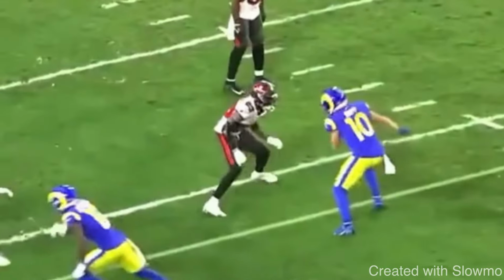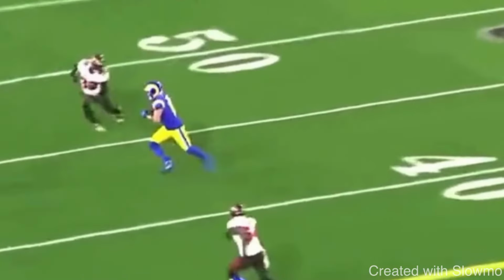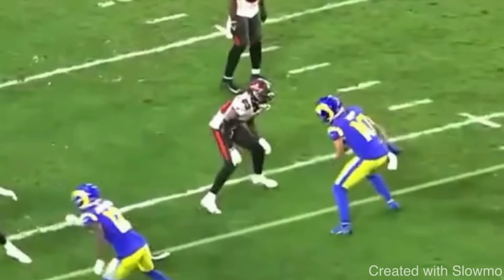So number 4 on our list is this corner route here from Cooper Kupp. So he takes an inside release, gives a move at the top called the rocker step, makes this DB fall, and then he's able to get a ton of separation for this catch downfield. So again, playoff game, stakes are high. That's why this is number 4 on my list.